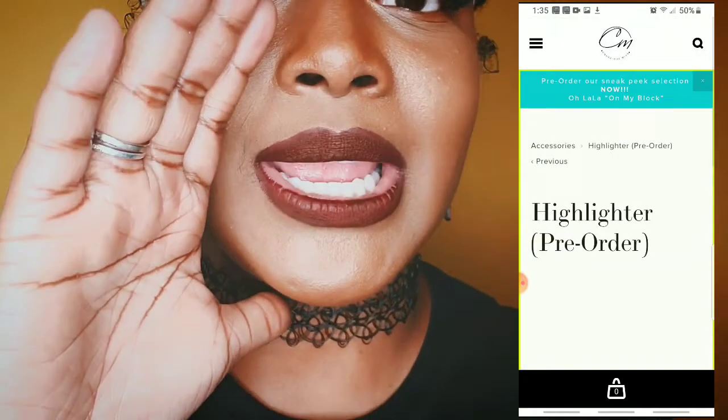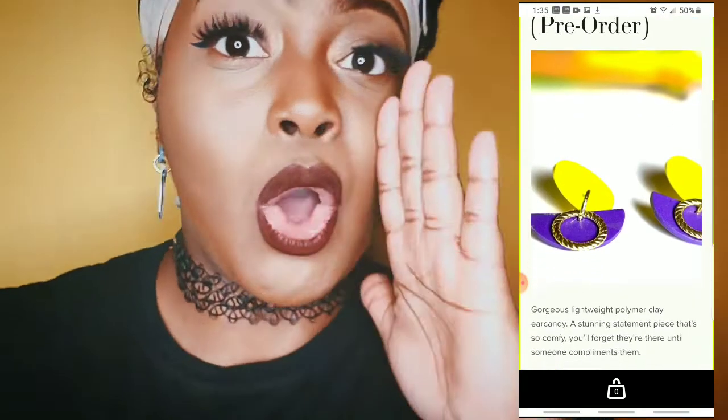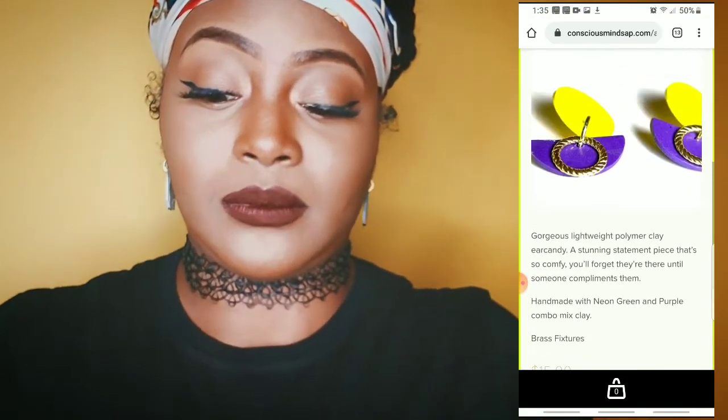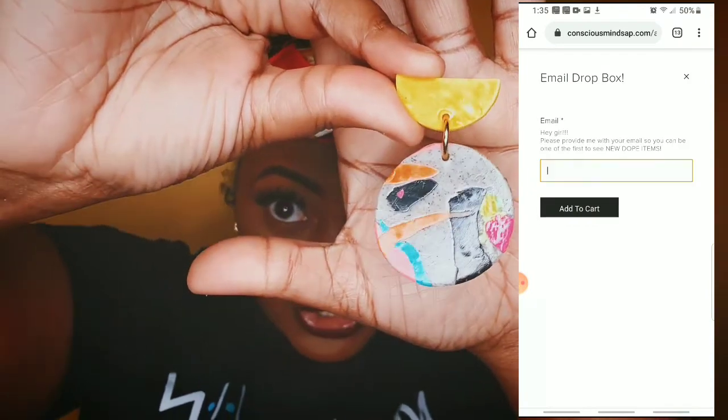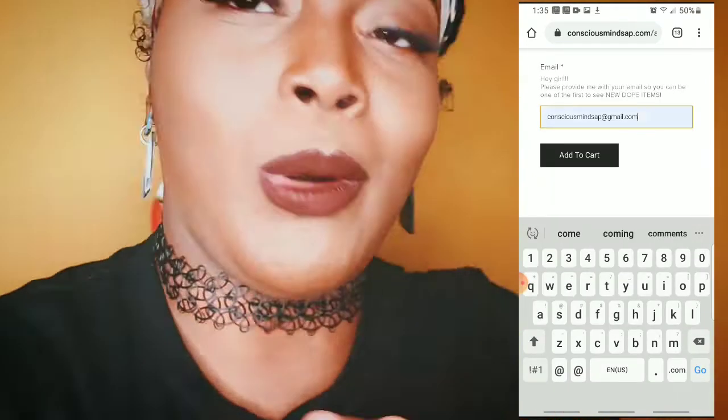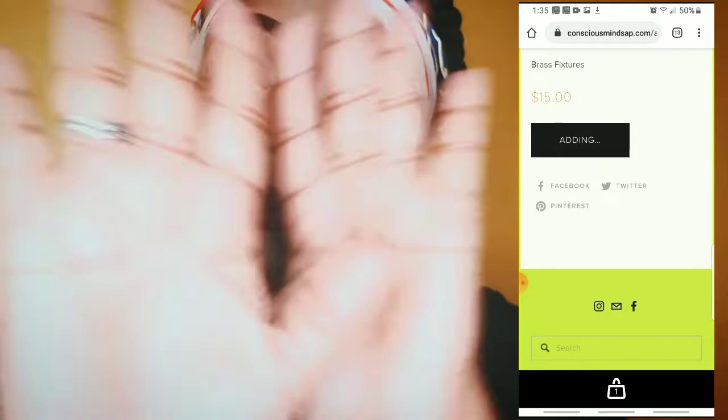Y'all the only ones that can see it. The only ones. Ain't she cute? Ain't she cute? Okay, I'm going to show you one more. Then I'm not going to be able to do it.